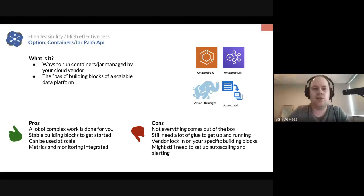Another option that we wholeheartedly recommend. So now we're in the high feasibility, high effectiveness. Is using container/jar platform as a service APIs, and we've added some examples of AWS with AWS ECS and EMR, and Azure HDInsight and Batch. These are ways to run containers or jars managed by your cloud vendor. So these are not basic building blocks anymore. These are very high-level building blocks. You just tell it to run this container or run this jar, and it will run it for you. You still have a lot to tweak sometimes, but most of the complex work is done for you.